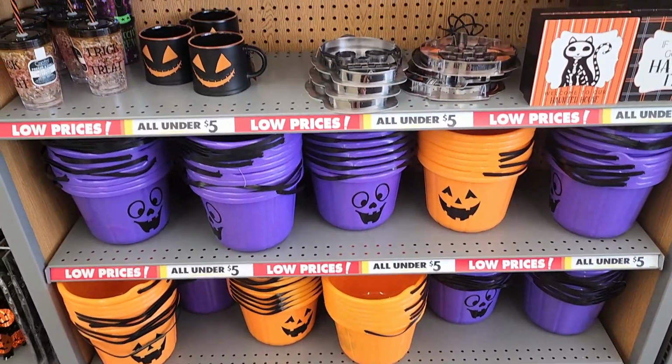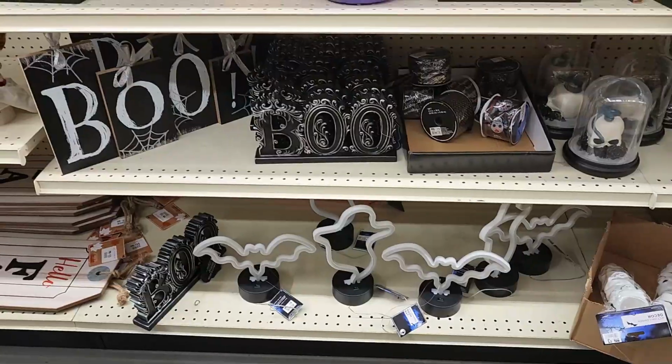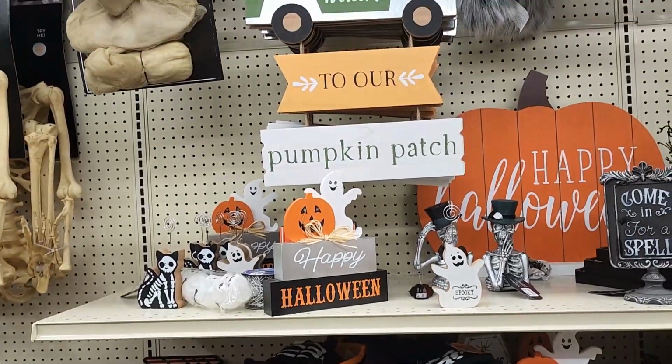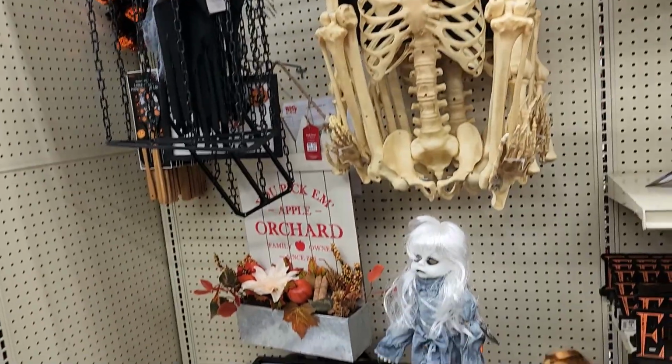But it was more like trick-or-treat buckets. They're not even pumpkin-shaped. I want the pumpkin-shaped trick-or-treat buckets. I wanted to make like an arch or something with them. But I just can't find the orange buckets. I can find other colors like pink and blue and stuff. And I can find the ones that are just a U shape, but I can't find the pumpkin ones. But that's all that Big Lots had.